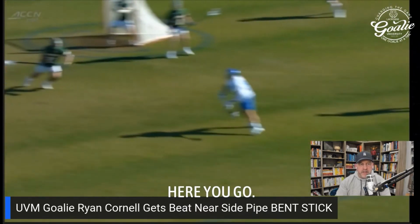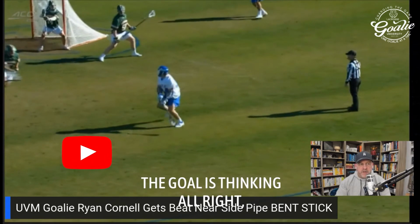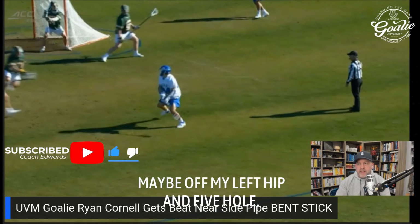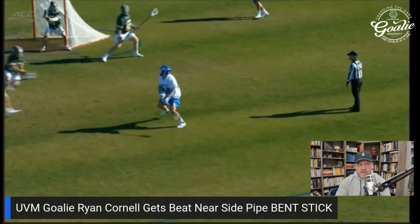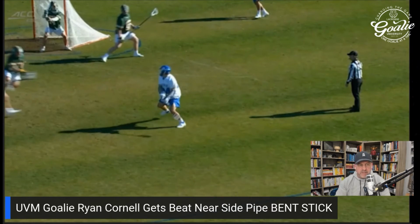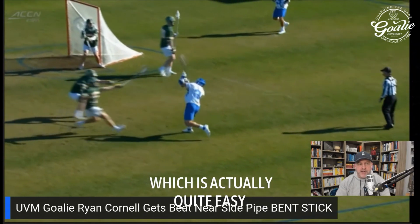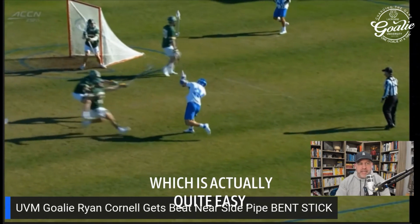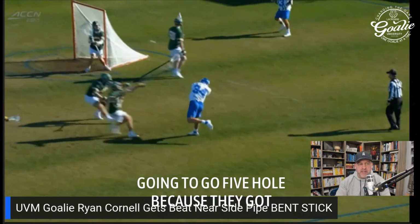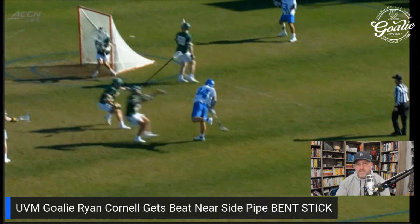Now, the goalie, here you go, like I was talking about, right here, the goalie's thinking, all right, he's got by my left ear, maybe off my left hip, and 5-hole. But see the hands so close together, right? Watch this. It's a straight overhand shot, which is actually quite easy. Watch the goalie's knees. He's wondering, is it going to go 5-hole? Because I've got to be ready for it. Either that or just protecting his nuts.